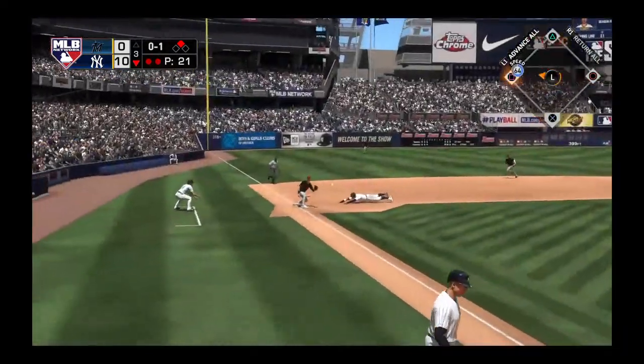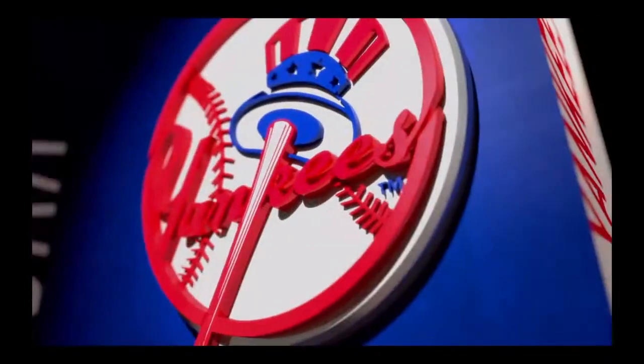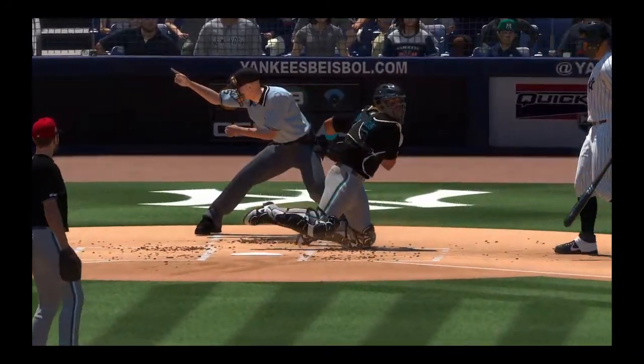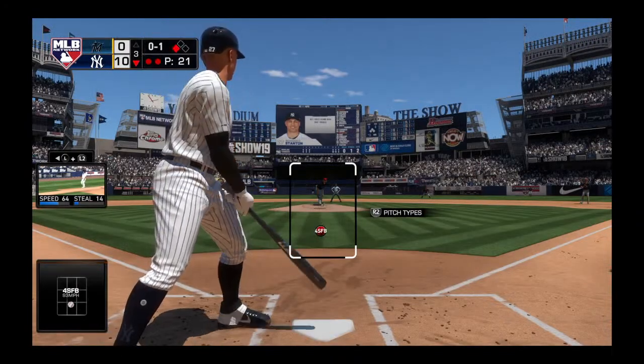Giancarlo Stanton in there. Now the throw is not in time. Pretty close, but he got in there safely. One of the keys to stealing third is to get a big lead off second, and that's just what happened, even though this catcher has a cannon for an arm.